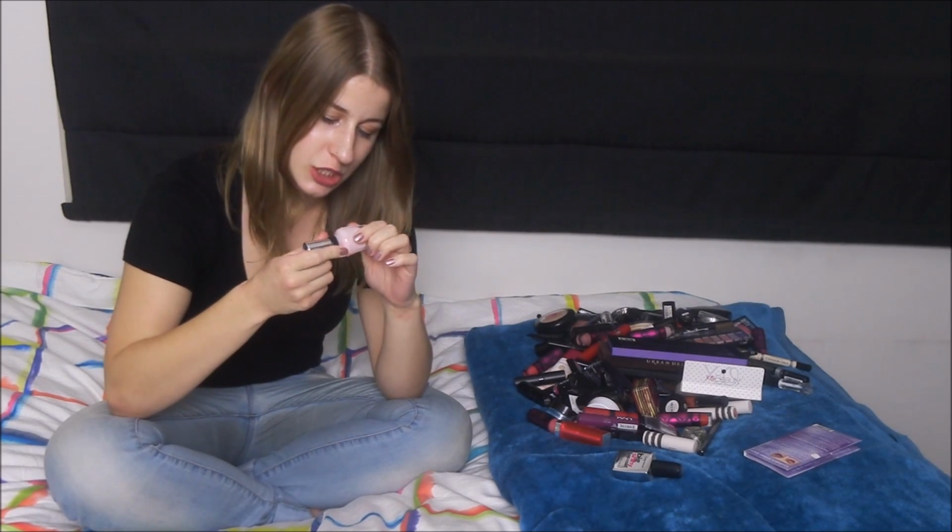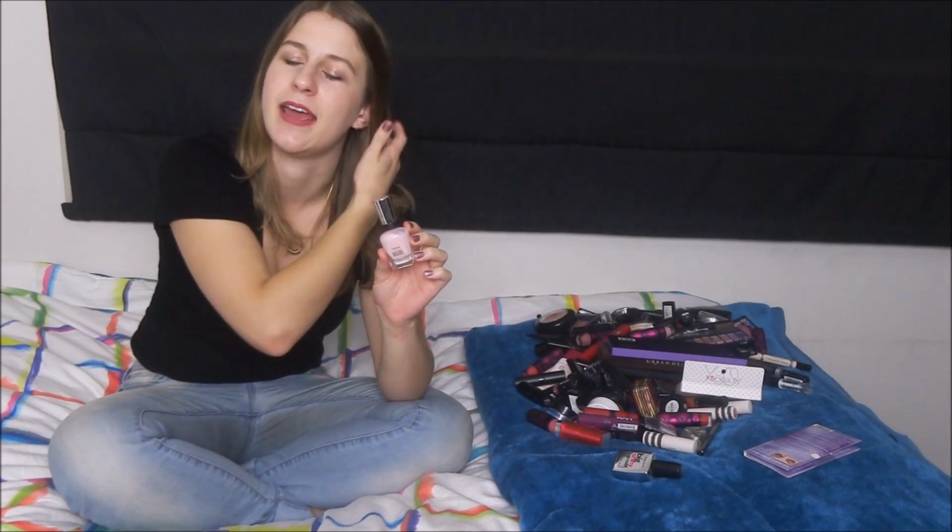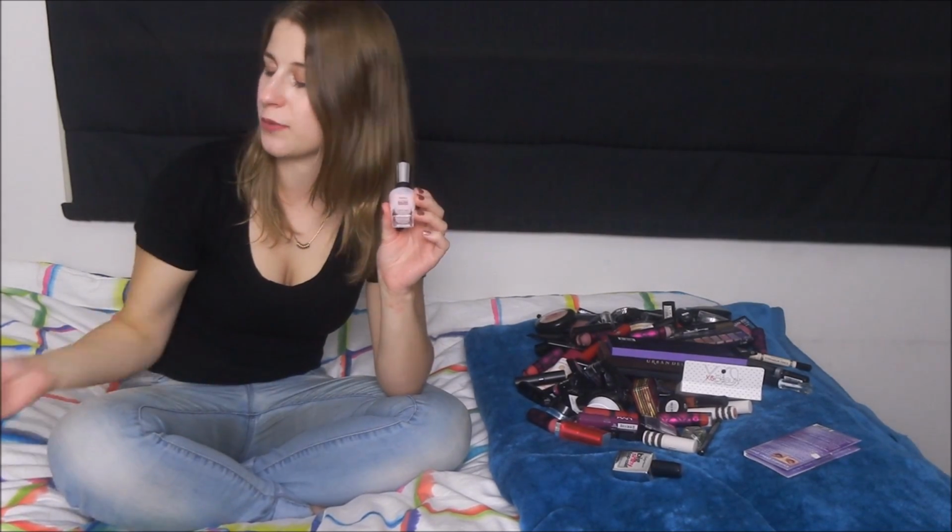This is the Complete Salon Manicure in the shade Shall We Dance, but shell with like an E. I think I'm going to keep this one just as another option to go with the brighter pink because it is a really, really nice natural color. So I'm going to keep that one for now.